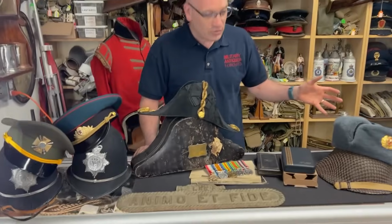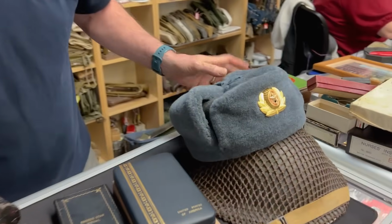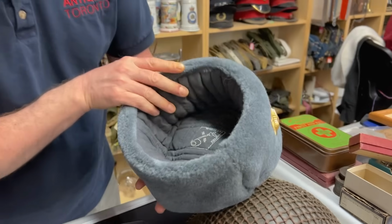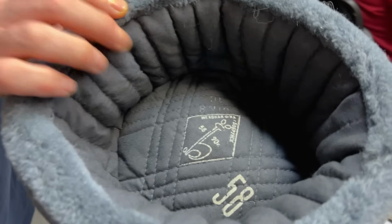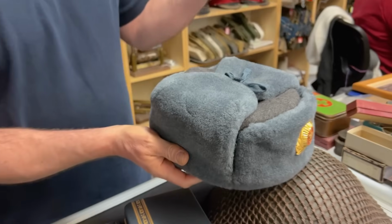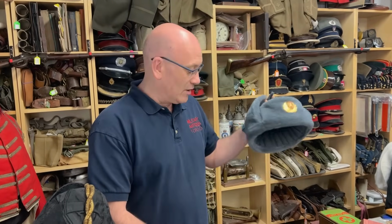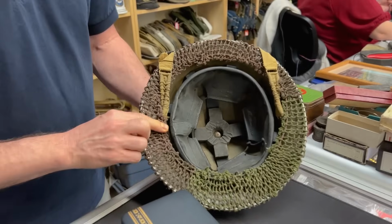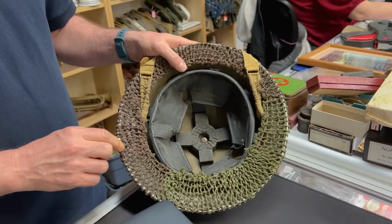So on my left, your right, we have this Russian Ushanka, I think is the word for it. Anyways, it's size 58, as you can see inside. It's good condition, so what? It's nothing special. It's just something to keep your head warm in case you want to wear that.